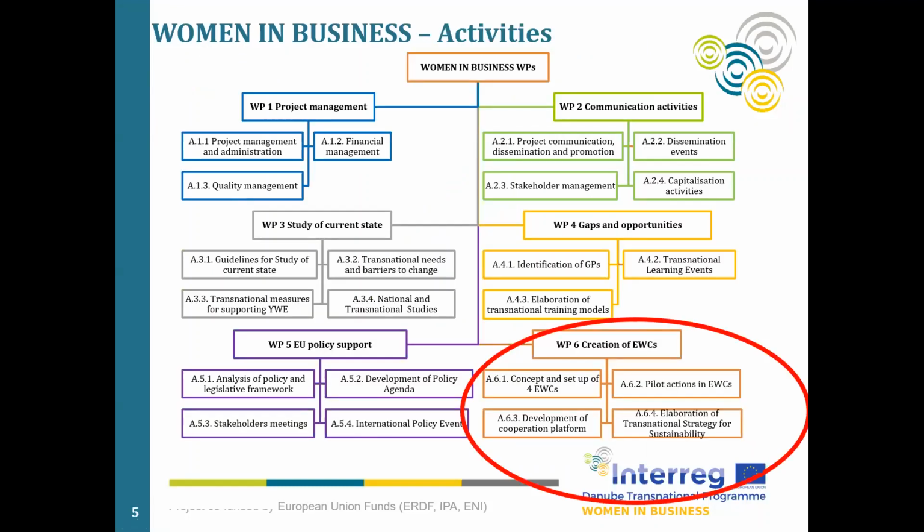As you can see here, we are now in work package 6. So we are doing the pilot actions now, and we developed a cooperation platform for the online training, which I would like to present to you today.